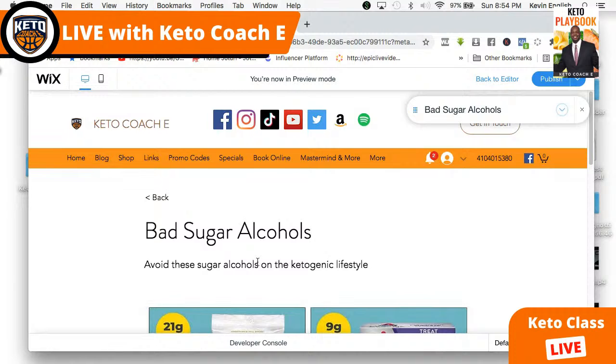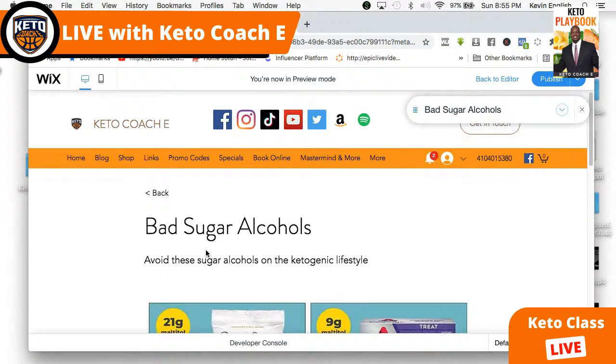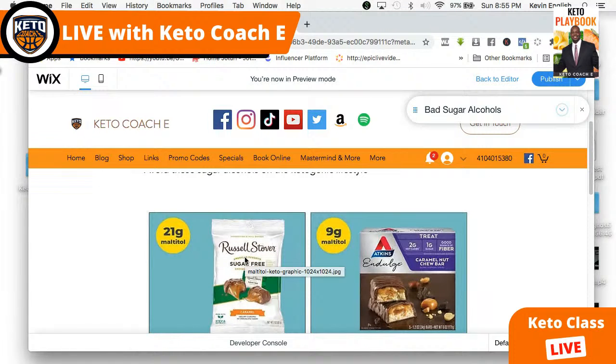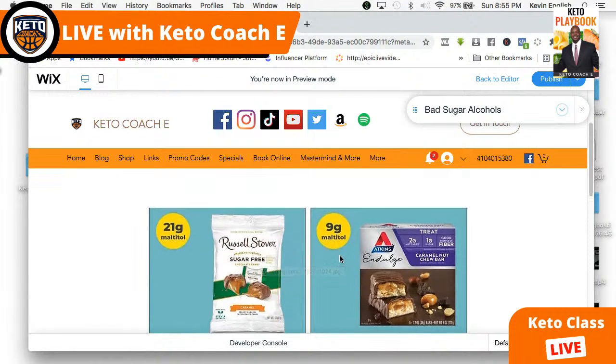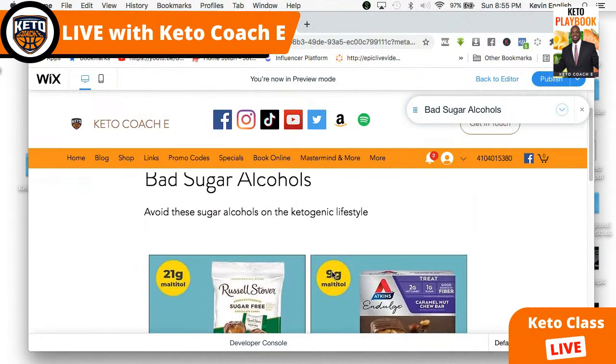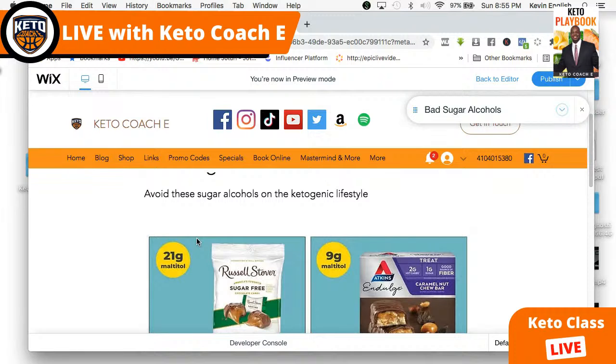I use acronyms a lot. Y'all notice I have an acronym for ketones, and for a lot of things. I guess that's just the teacher in me. But SAME: stevia, allulose, monk fruit, erythritol. Erythritol ends in OL, but it is the only sugar alcohol that we're going to consider Keto Coach E approved. Now, you might work with other coaches who may not teach that, so that's why I say Keto Coach E approved. Maybe the way that you do keto isn't the way everybody else does keto. I just want to educate you on these things.